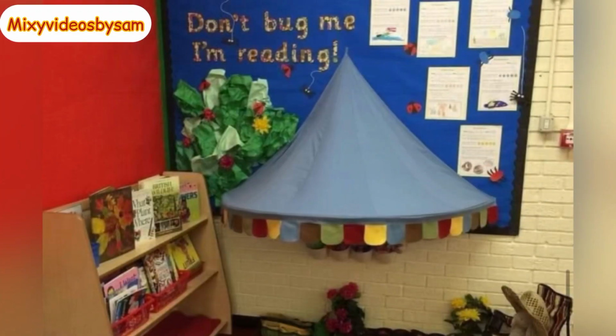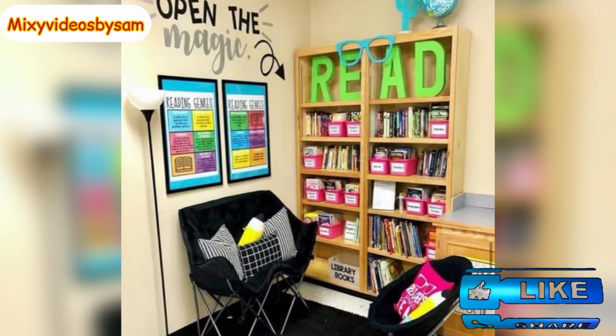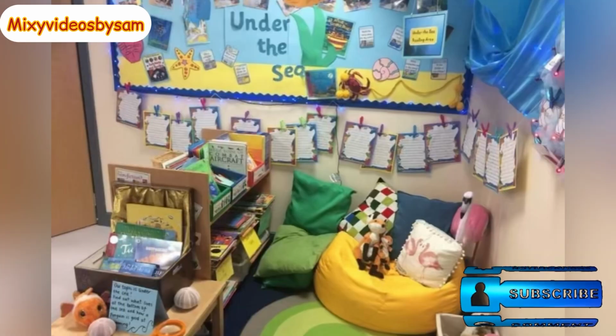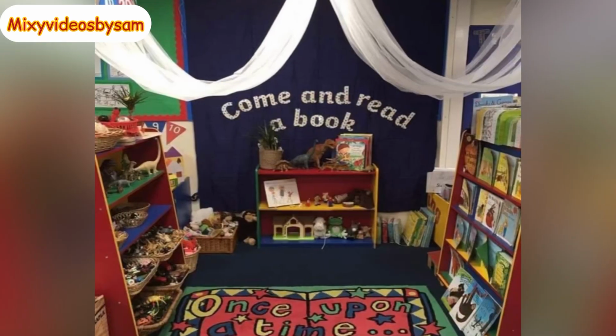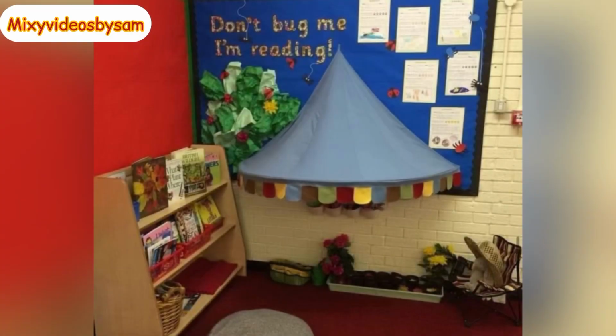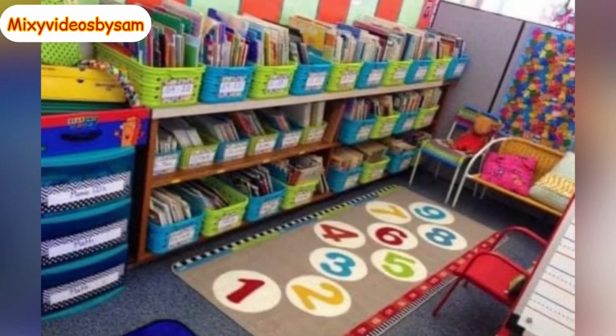To encourage children to read, they should be provided with comfortable places that inspire them to do so. These spaces can be tailored to fit the needs of any size space as well as any size budget. Hopefully, these ideas of reading corners that have been provided will inspire you as you choose to create a reading space in your school, home, or classroom.